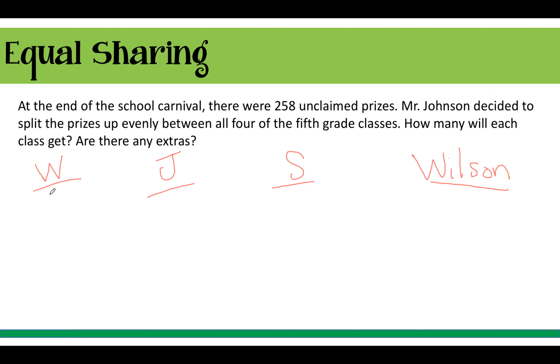I know I could give out 50 to each of them, and that would have given out 200. So I'm going to start there. I'm going to give 50 to us, 50 to Miss Johnson, 50 to Miss Sant, and 50 to Miss Wilson. I've given out 200 of those. So I'm going to just drop this down to 58. That's all I have left to still give out.